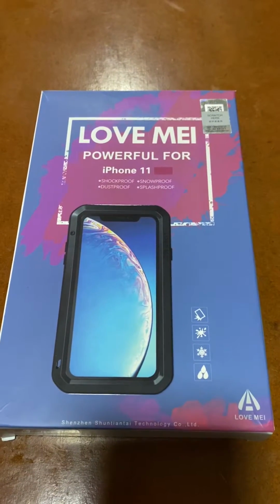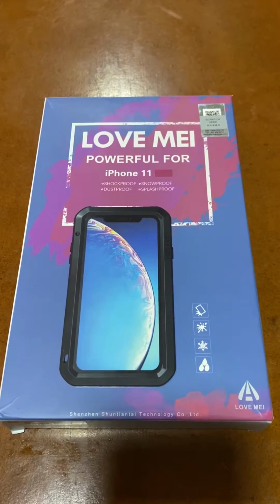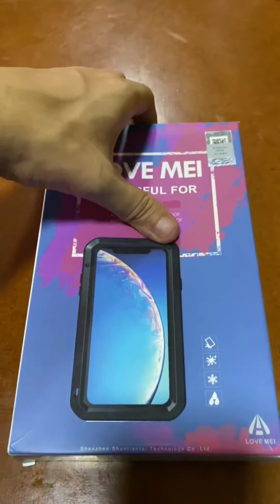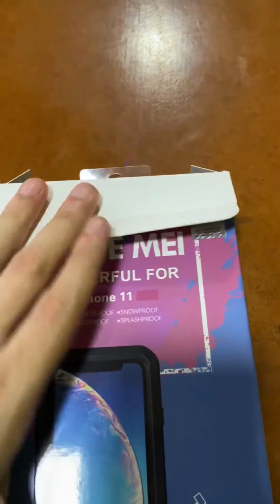Guys, today I have this Lovemei case for iPhone 11. I ordered it by AliExpress. It looks very nice. We proceed to open it right now, the box. Shockproof, snowproof, dustproof, splashproof, you know.